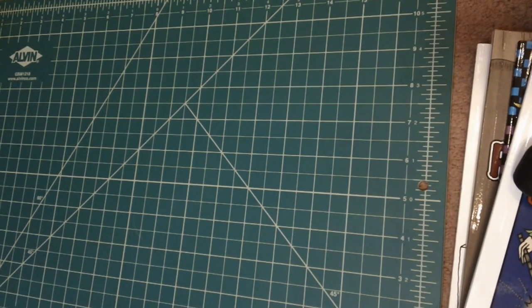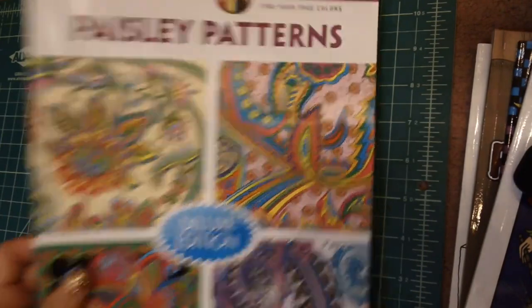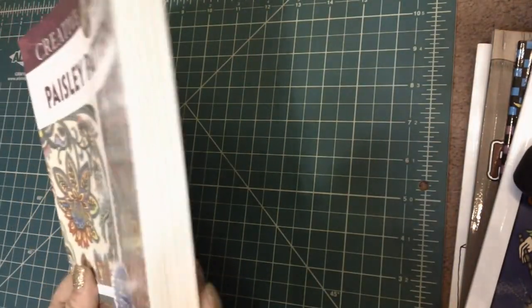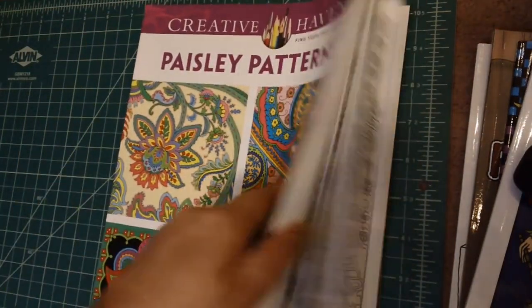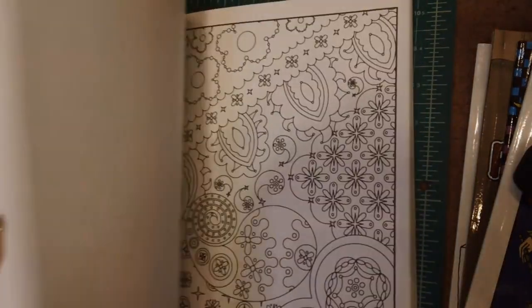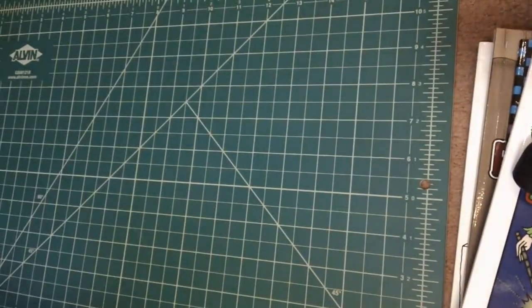Alright. Then the next one I have is this deluxe one. This is a Creative Haven Paisley Patterns. This is one of those 4 books in one deals. And as you can see, it is huge. I haven't done anything in this one yet. It's basically untouched.